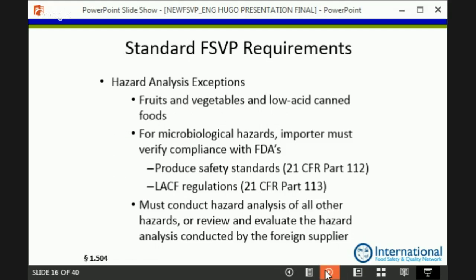What you must verify as an importer is that they also conducted the other hazard analysis. Did they conduct a hazard analysis for chemical issues, for foreign matter issues? Have they conducted hazard analysis for the new hazards identified under HARPC, such as radiological or economically motivated adulteration?